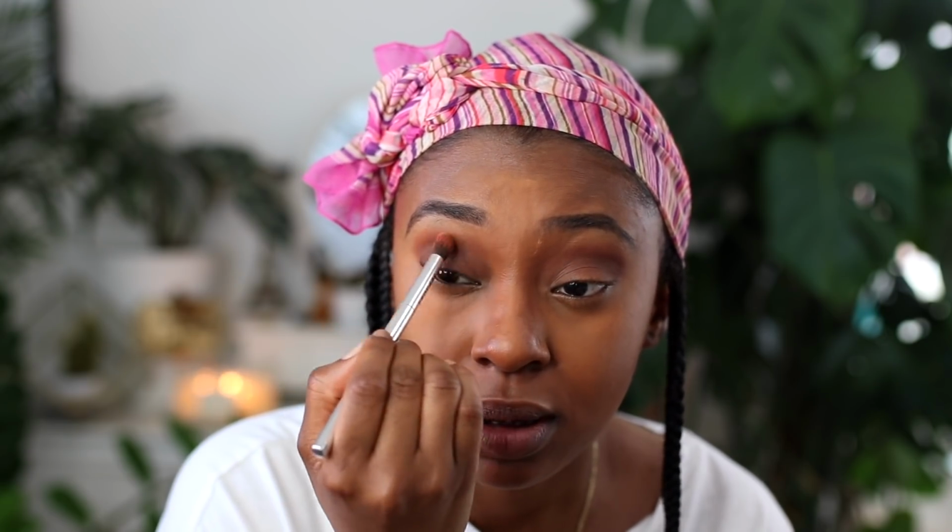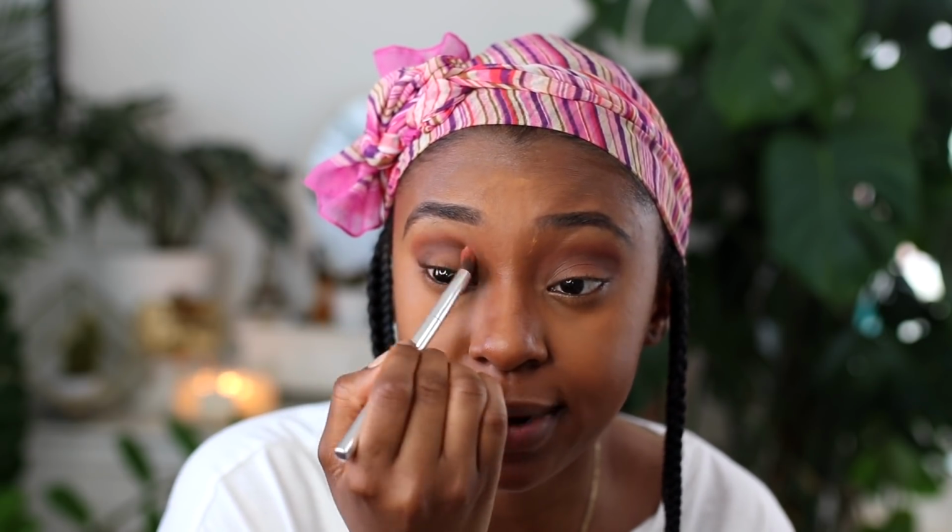Then I'm just gonna go back in with the brush that I used for the transition color, and I'm just gonna place that on top, just to bring that warmth back in the eye.